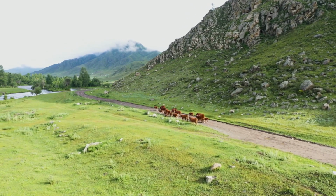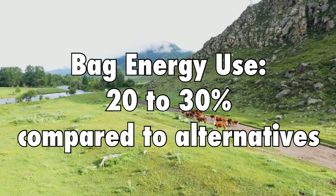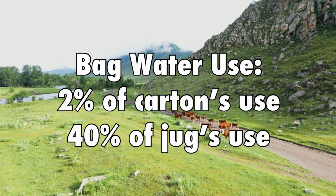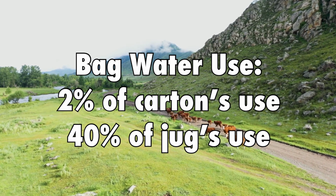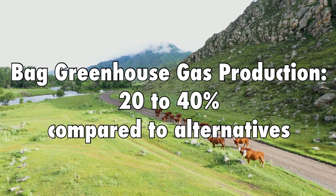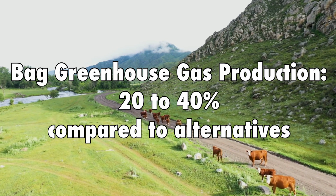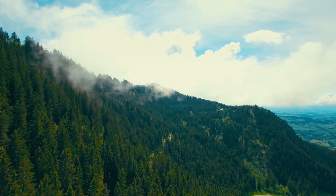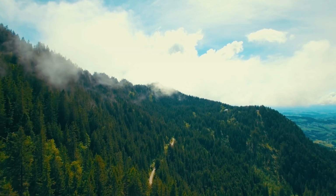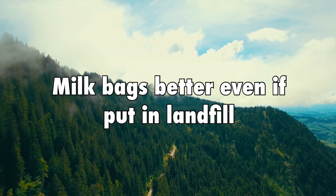The overall findings from the paper were this. Bags use only 20 to 30% as much energy compared to other milk containers. Milk bags use about 2% compared to cartons or 40% compared to jugs as much water. And milk bags produce only 20 to 40% of the greenhouse gases compared to other milk containers. The researchers also found that even if the milk bags are disposed in a landfill or incinerated, and the plastic jugs or cartons are fully recycled, bags still have the lowest environmental impact.